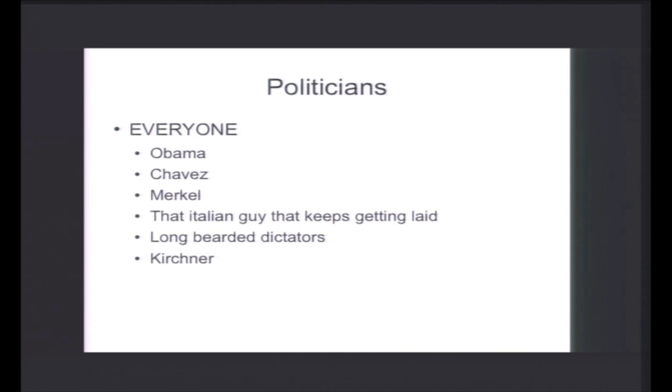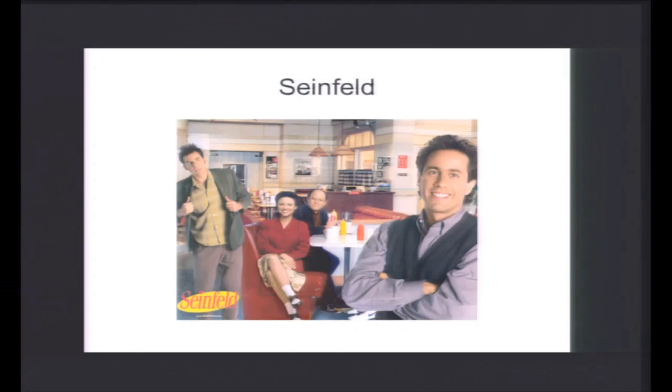Politicians, I hate all types of politicians, so if you're trying to get a debate about what kind of politicians I like, you're in bad luck. So I hate everyone, including that Italian guy that keeps getting laid. I'm actually kind of jealous of him. It's not that I hate him. So probably politics is something that I should have dedicated myself to.